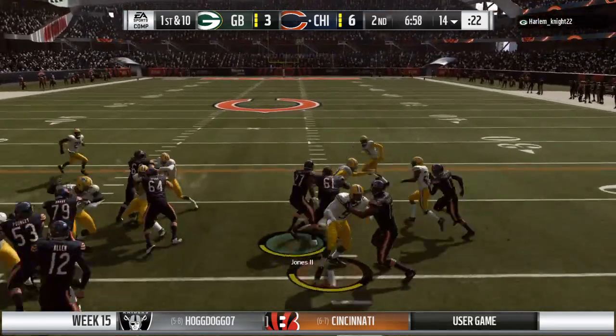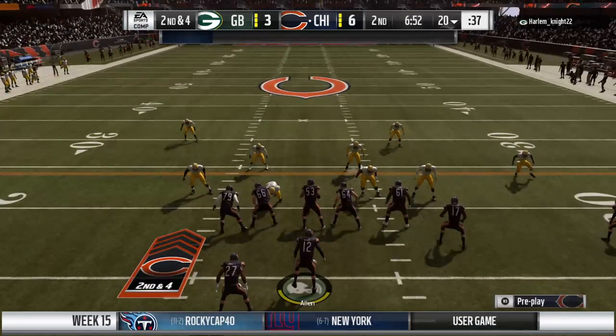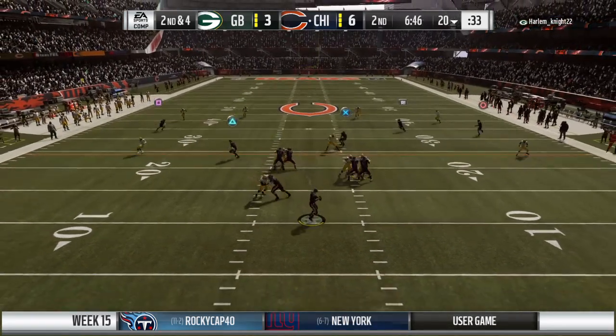They'll start out on the ground with Jones. And he finds enough of an opening to get this one back up to his 20. It's a 6-yard gain on the ground, and that'll make it second and 4. First throw now for the backup, Allen.